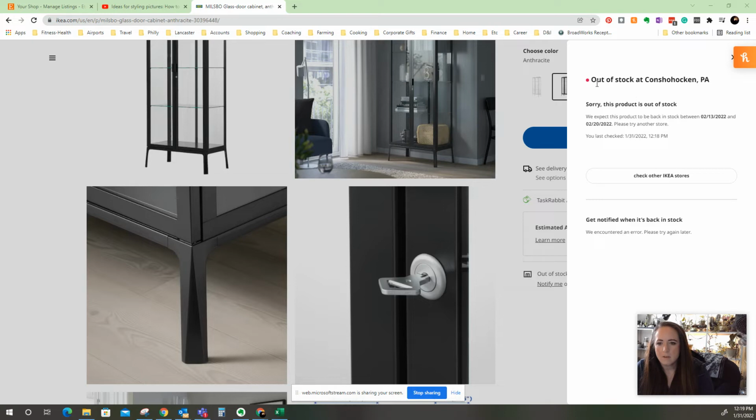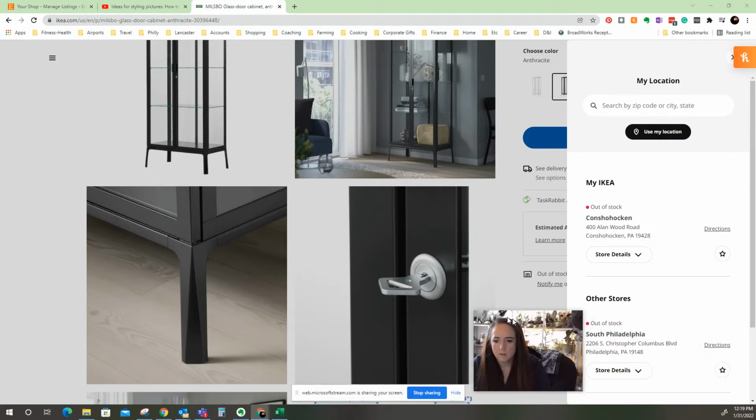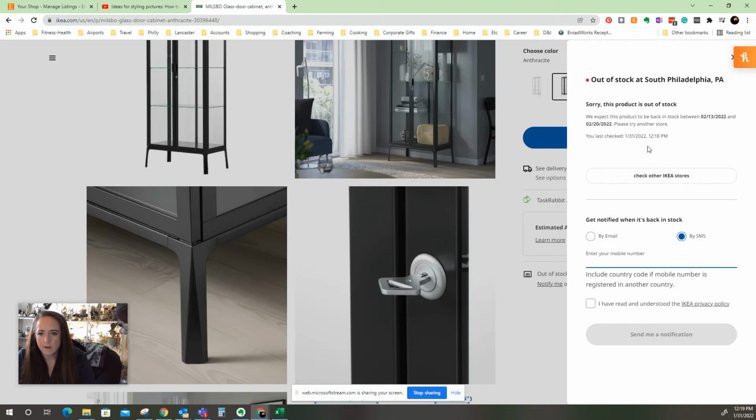And then the other thing I do is because I have another store close by, I do check other stores. And then I click the star to set it as my IKEA, and you can see it's also out of stock in South Philadelphia. So I would also set up a stock notification for that.